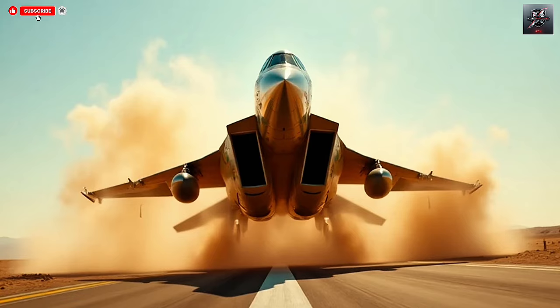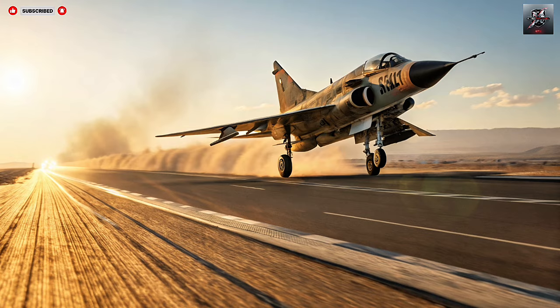Colombia became one of the most enthusiastic operators of the Kfir, and even in the 21st century, it continues to fly upgraded versions. The Kfir Block 60, the most advanced model, includes modern radar systems, glass cockpits, electronic warfare suites, and compatibility with modern weapons. This modernization allowed the Kfir to remain relevant decades after its first flight, a true testament to the strength of its original design. Technically, the Kfir was ahead of its time in several areas.